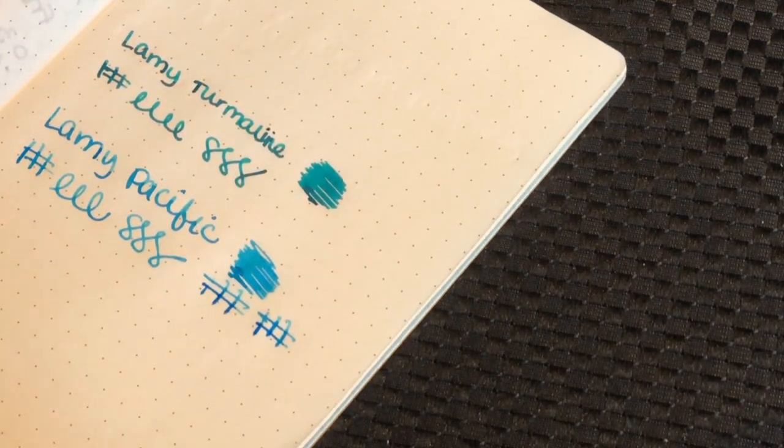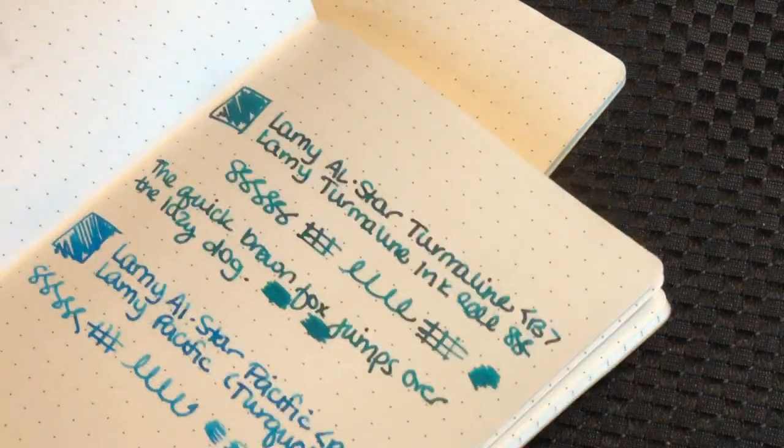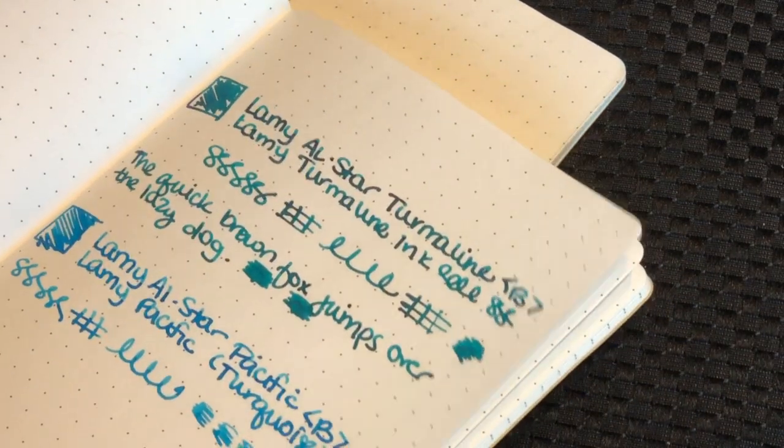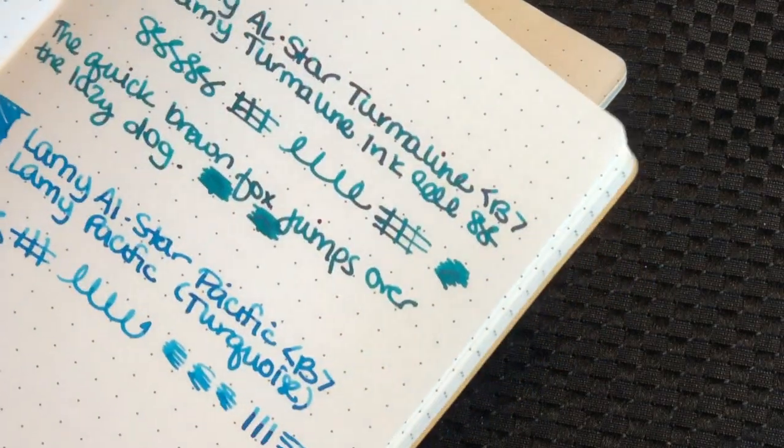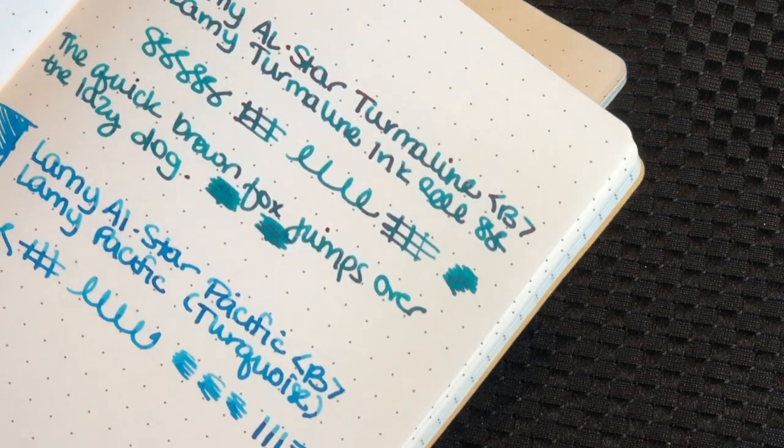And then I don't think I did a flip through earlier on the 68 GSM. So here is the back of that page. And there you go. I really like it on this paper. I seem to like the thicker Tomoe River paper a little better, but they're both great. So yeah, there you go.